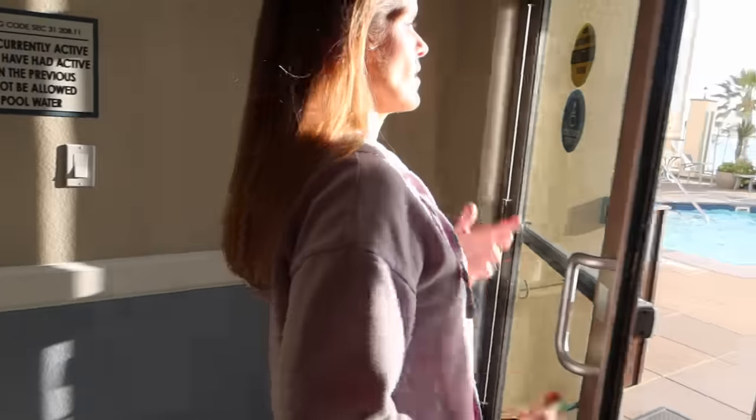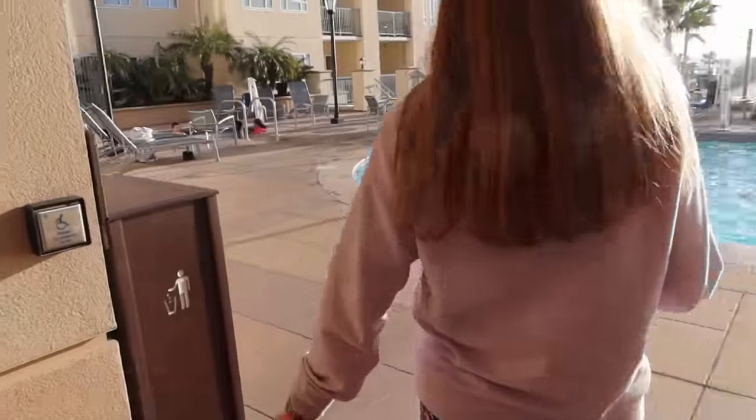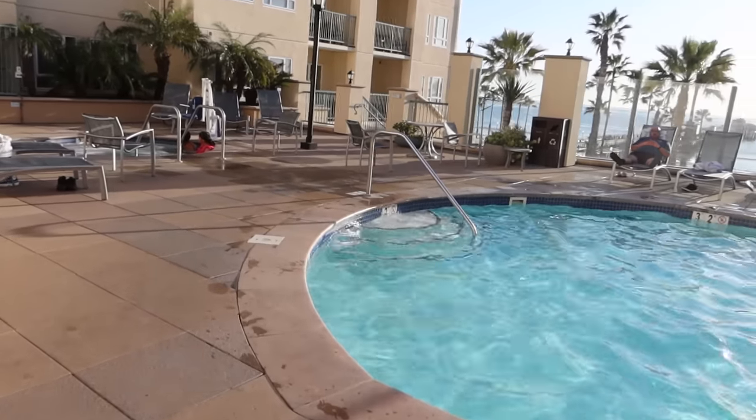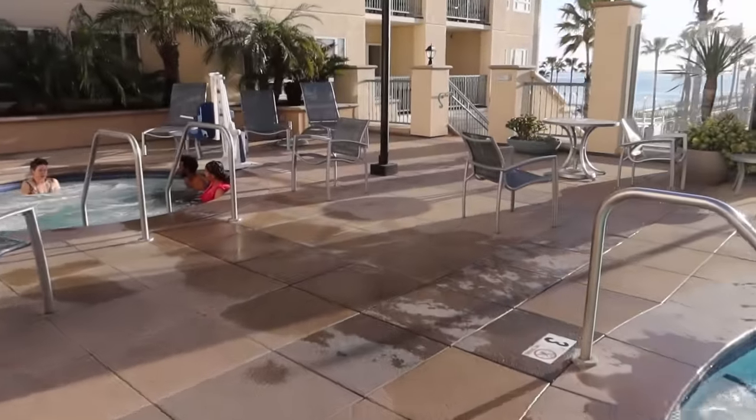Alright. Oh wow, door's open for us. I did that. Alright, we're gonna check out the pool deck. And the hot tub over there. We will be hanging out in both places. And let's go see the view.